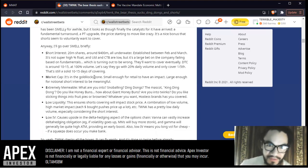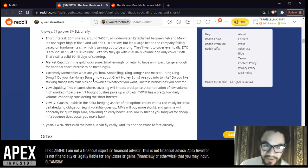Anyway, I'll go over smell briefly. Short interest is S: 20 million shares, around 400 million all underwater, according to this poster, and I'm not going to give them the benefit of the doubt. Established between February and March, it's not a super high percent float, and utilization and cost of borrow are low, but it is a large bet on the company failing based on fundamentals, which are very good. They're solid. Again, it's turning out to be wrong. They'll want to cover eventually.